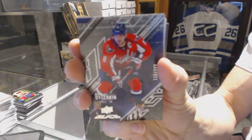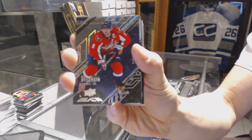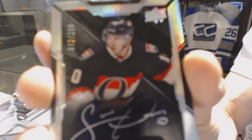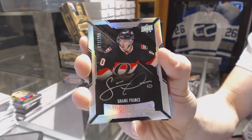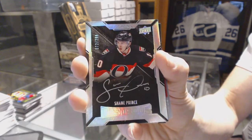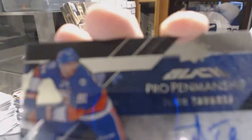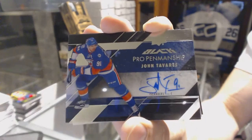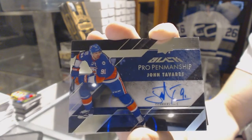All right, we've got a base card number 349 for the Washington Capitals, Alex Ovechkin. Lustrous rookie auto number 299 for the Ottawa Senators, Shane Prince. We've got a pro penmanship autograph for the New York Islanders, John Tavares. Pro penmanship auto for the Islanders, John Tavares.